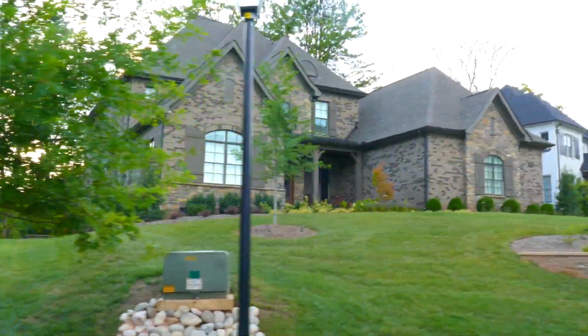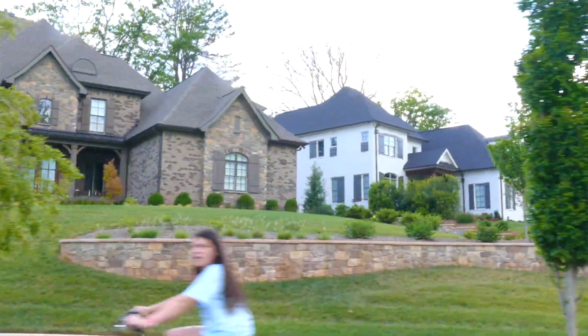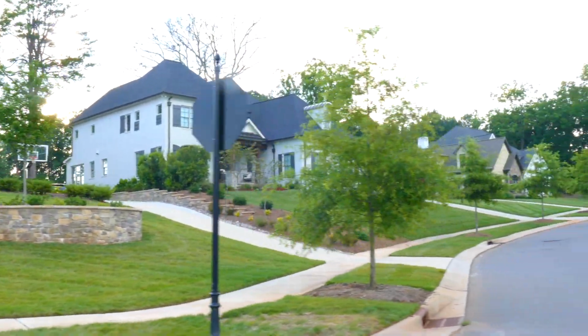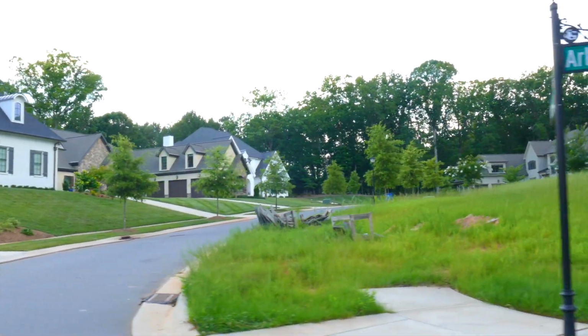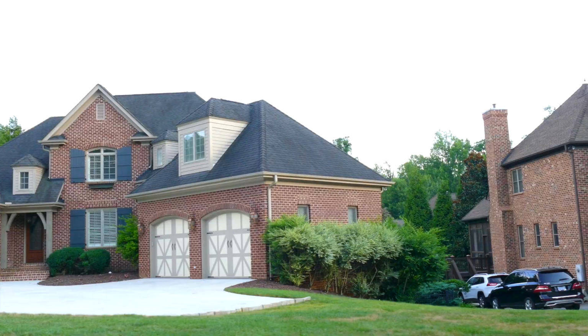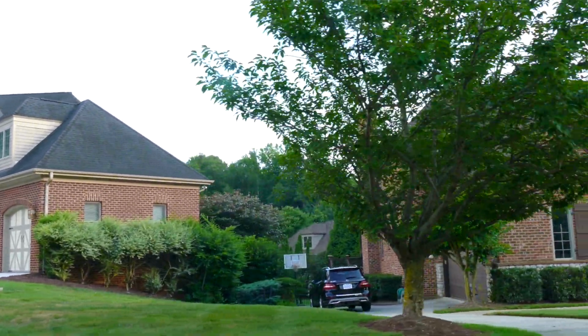Some of the neighborhoods that are very popular and very affluent, Providence Plantation is one, Reverdy Glen is one, The Forest is another, Deerfield is a newer neighborhood, also very, very upscale. Very, very beautiful homes. That's the Arboretum area, Providence High School.